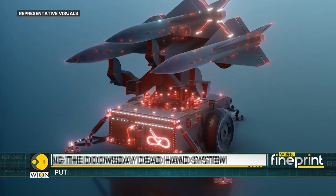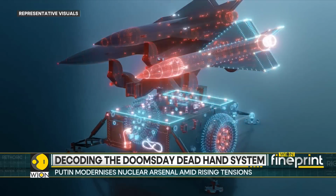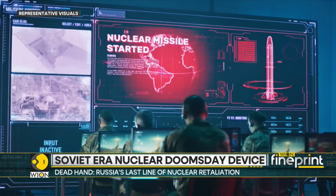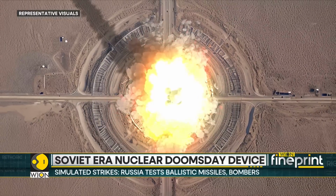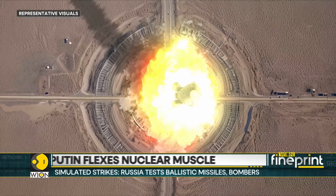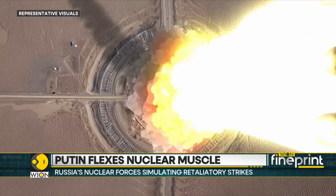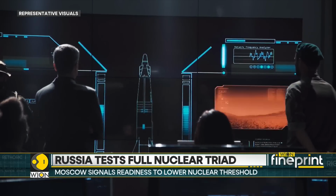This automated deterrent underscores the grim calculus behind nuclear warfare, ensuring that any preemptive strike against Russia would lead to mutual destruction. While Dead Hand has not been confirmed to be active, it's a chilling reminder of the Cold War paranoia lingering into modern geopolitics. Bureau Report, WION World is One.